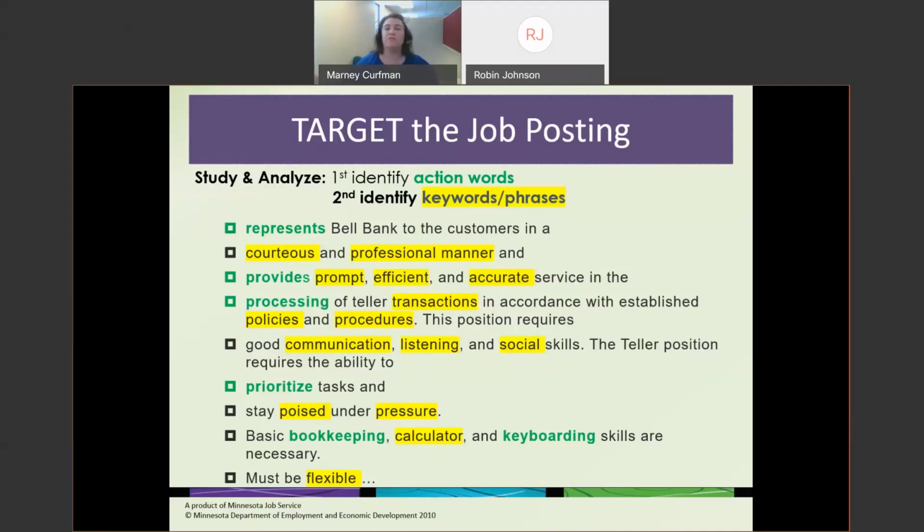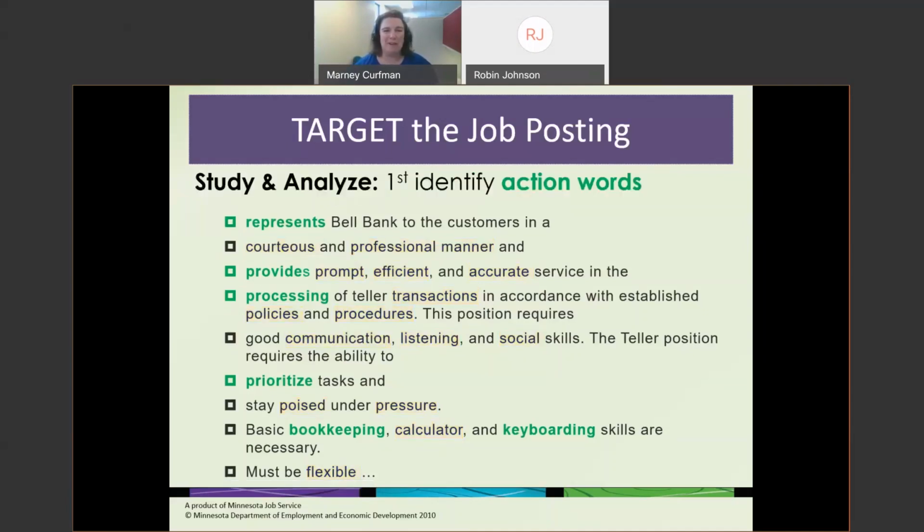Do what works for you. If it's a notebook or a spreadsheet, or however you do it, if it's a good old-fashioned highlighter and you draw your own checkboxes, whatever you do, that's what's right for you.